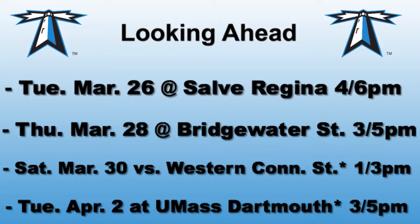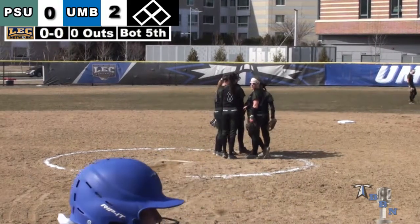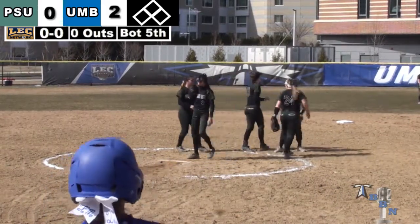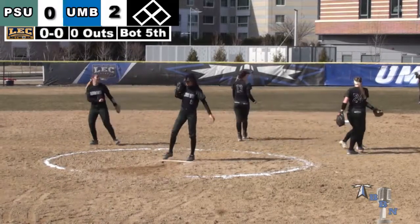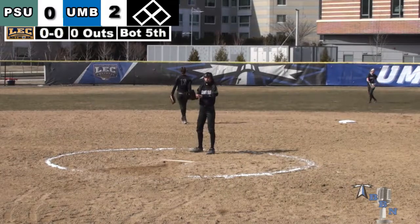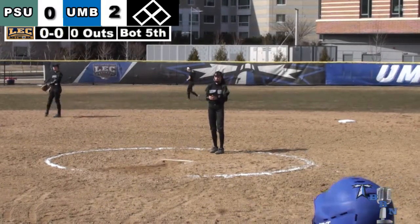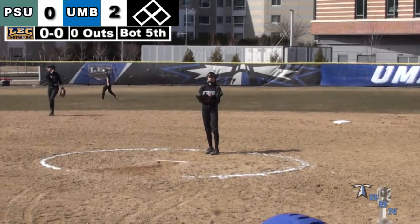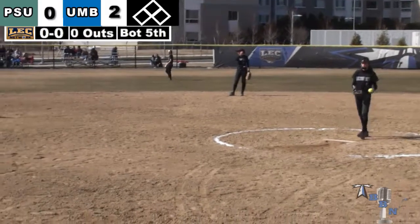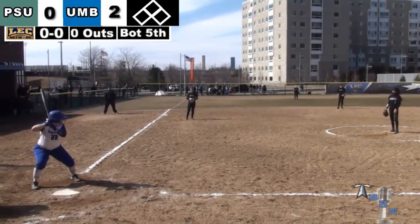Last season, Plymouth State won the regular season, went into the playoffs as the 1st seed. UMass Boston snuck in as the 6th seed, ran through the playoffs, and took down the number 1 seed in the finals. So the Panthers are looking to get some revenge for these last couple of seasons of getting knocked out in the finals by the Beacons. Number 22, Cassidy Gata.